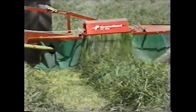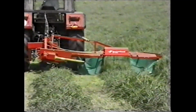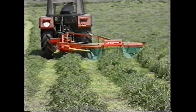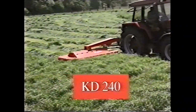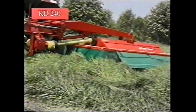The KD185C has an integral shaft-driven conditioning unit. The conditioning rotor is fitted with highly durable Y tines, providing the best combination of strength and reliability and an excellent conditioning effect. For the larger farmer and contractor, Kverneland offer rear-mounted mowers with a cutting width of 2.1 and 2.4 meters.